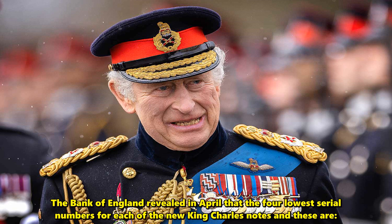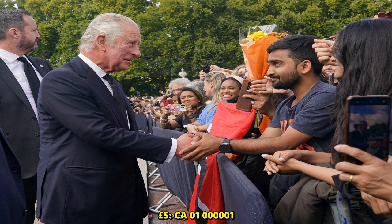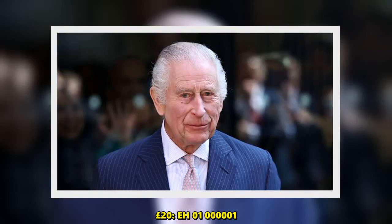The Bank of England revealed in April that the 4 lowest serial numbers for each of the new King Charles notes, and these are £5 CA01 0001, £10 HB01 0001, £20 A01 0001, £50 AJ01 0001.